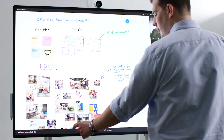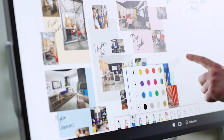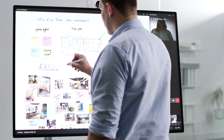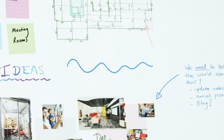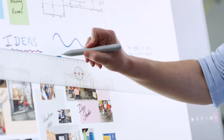There's also a variety of ink colors available, and you can choose the appropriate pen thickness. Just notice how low the latency is. It really feels like the ink flows out the tip of the pen thanks to the super low parallax. There are also some tools to help you structure your content. You can use the ruler to assist you in drawing straight lines, and in Settings you can turn on ink to shape and ink to table.